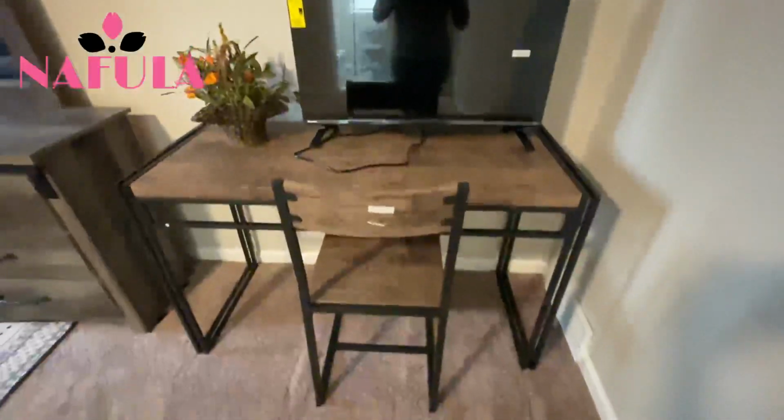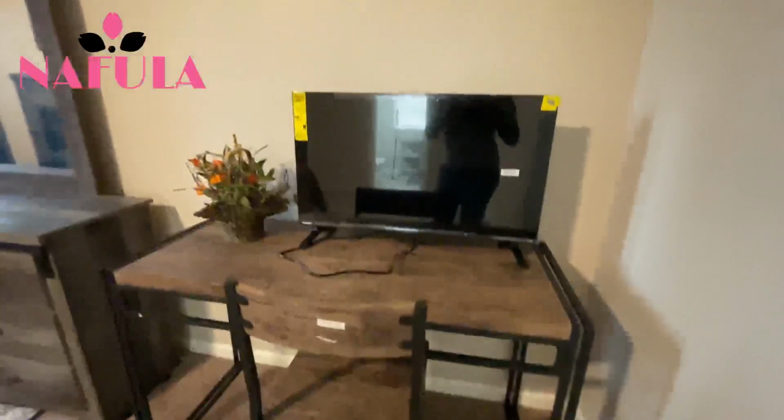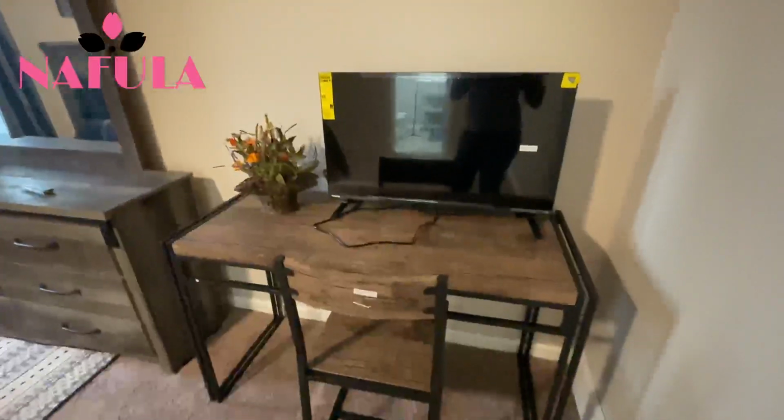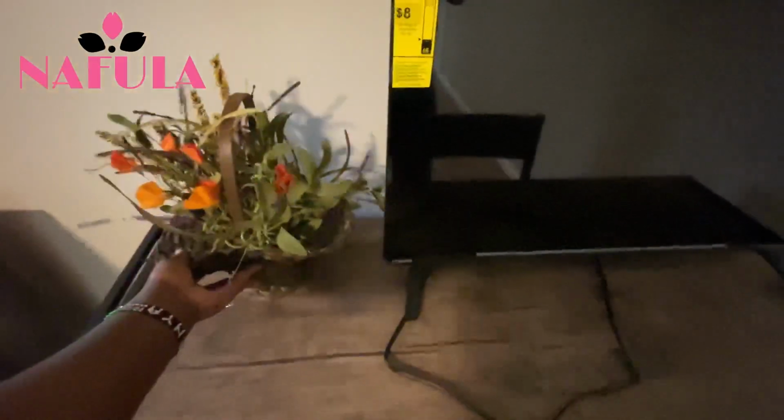So you have a desk. If you're a student or you like to read, you can use your laptop there. It's a pretty sizable desk. I put this flower here.